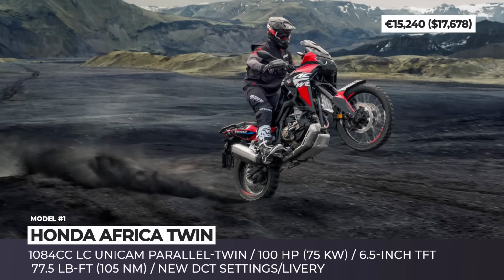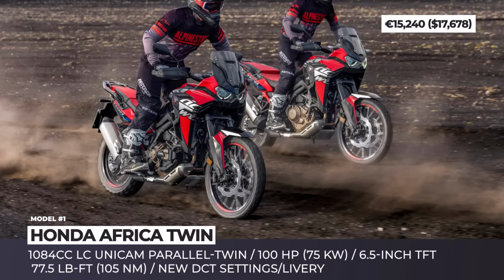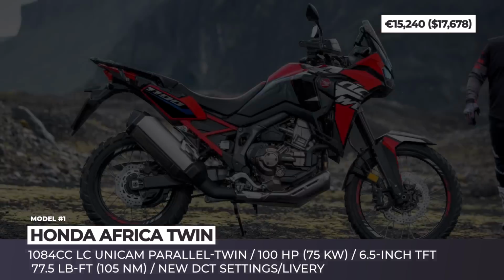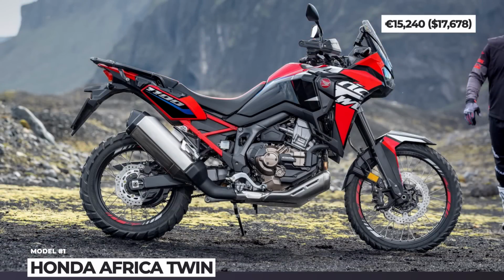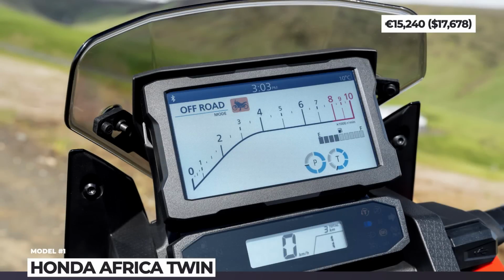Both the DCT and the quick-shifter-equipped manual transmission get revised settings that improve shifting in the lower gears. The new Africa Twin now gets a standard aluminum luggage rack and new big logo design schemes. As before, this model benefits from a 6.5-inch TFT dashboard with smartphone connectivity and a 6-axis inertial measurement unit with rider assists like wheelie control, cornering ABS, DCT cornering detection, and rear lift control.